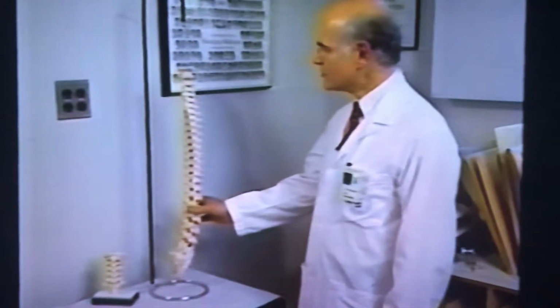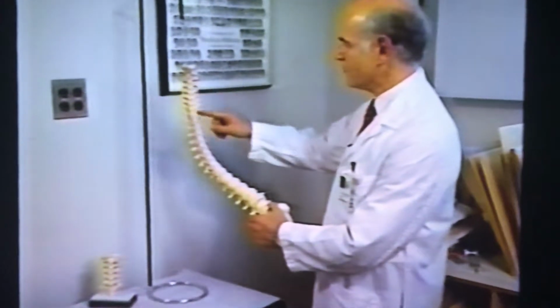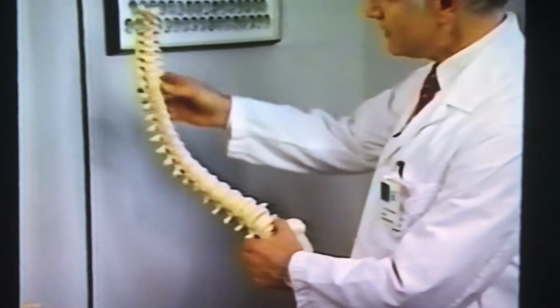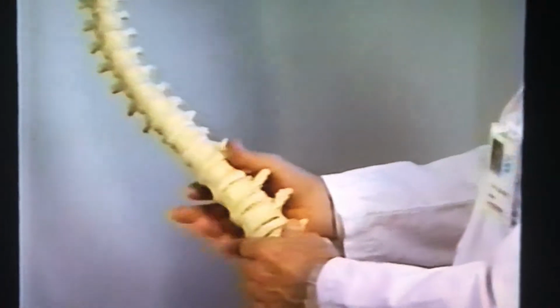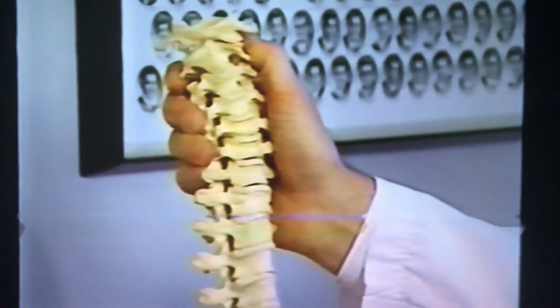This is what the human spine looks like. It's made up of individual bones called vertebrae with discs in between the vertebrae and held together by muscles and ligaments. The lower part is the lower back, this is the upper back, and this is the neck. And this is where most of the serious hockey injuries occur, in the neck. And these are the injuries that we've got to eliminate.